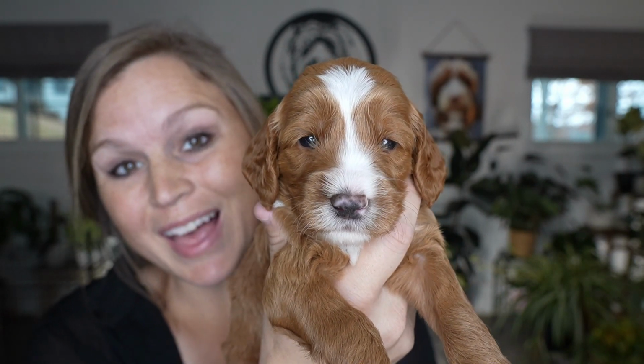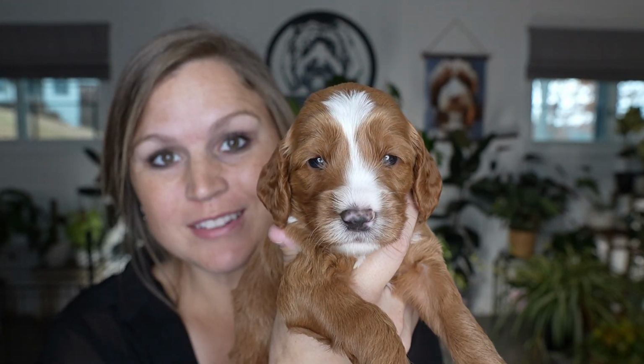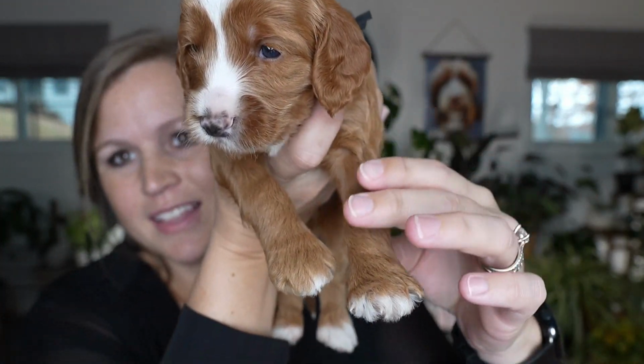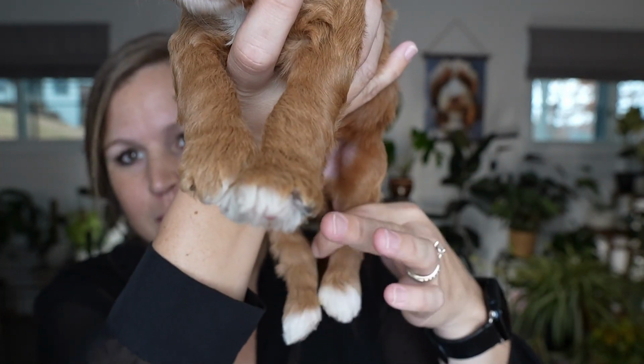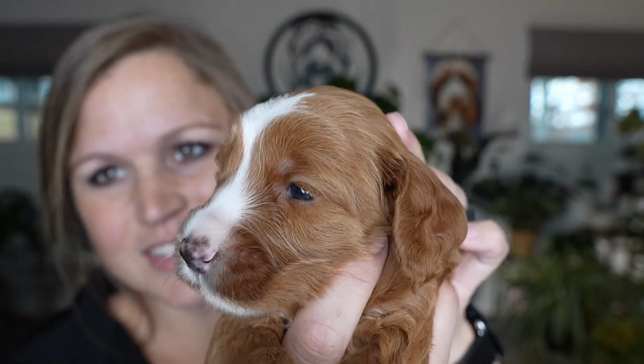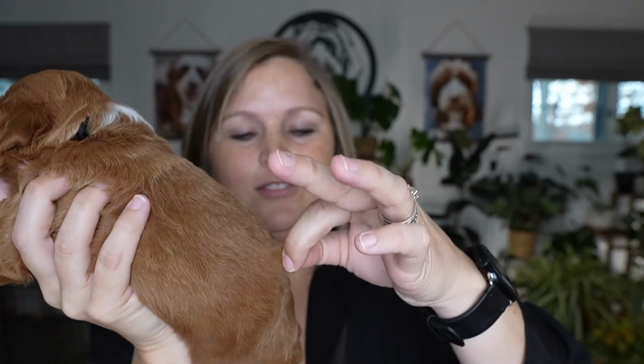Next is Mr. Black. He is also a tuxedo. We got super lucky with our markings in this litter. He's not super, super thick, but still has a nice blaze up the face. We've even got a spot on the back of his head, a little bit on our toes. We got our back feet pretty good. Let's see. Tip of the tail. Also, really nice eyelashes. Can you see those? Also, the pull test. Nothing.